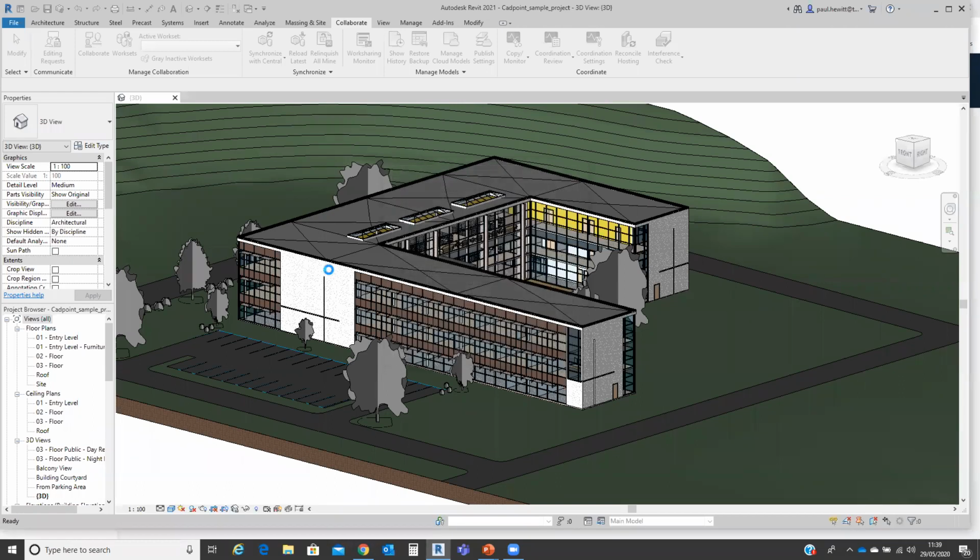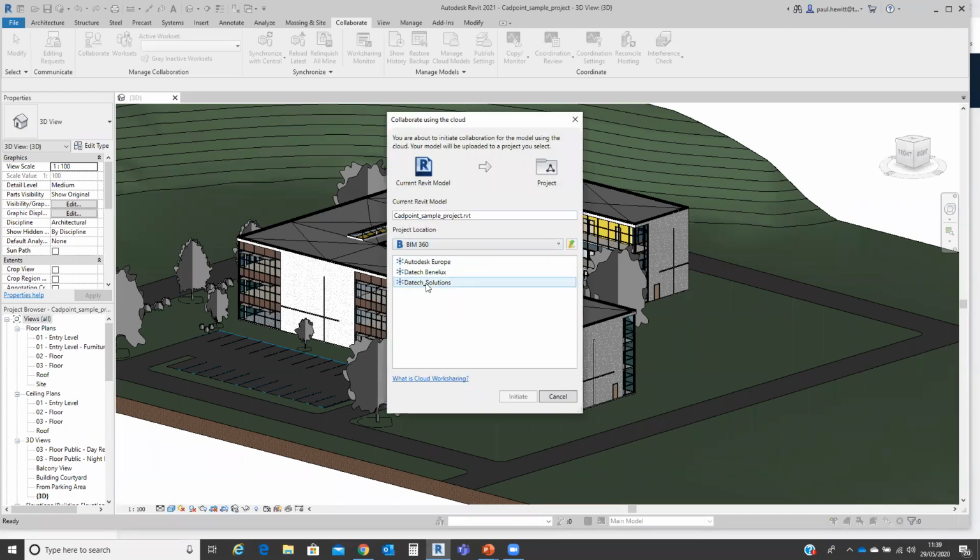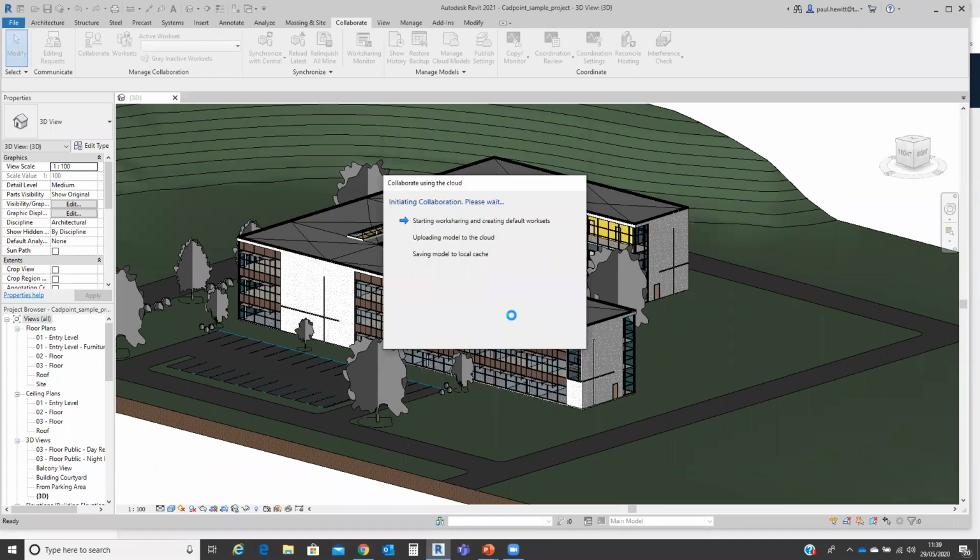Once we've selected that, it will ask us which hub or server in the cloud we're looking at, and which of the projects this is part of. And then we can actually determine exactly where we're going. So we're going to put this into the architects folder. And we say we'll initiate that. What it's going to do here is start worksharing, so it allows us to take ownership of individual items inside this model.